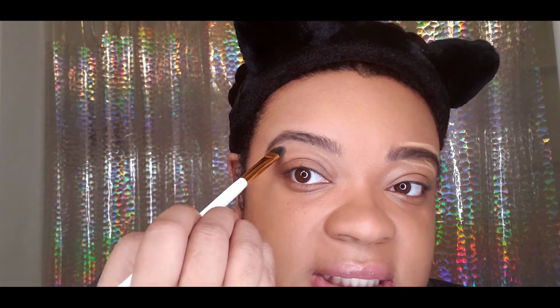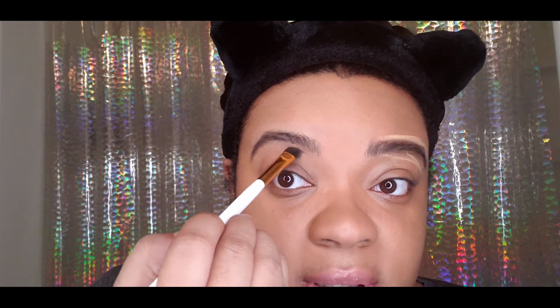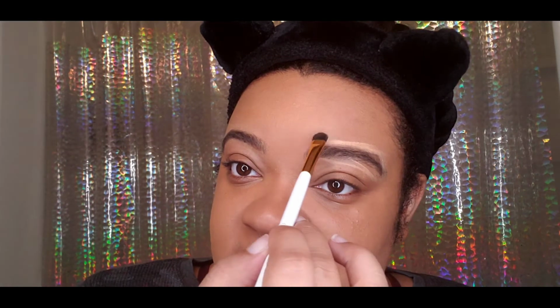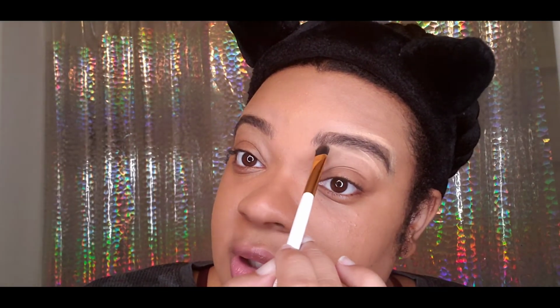So I'm just taking the concealer and going in and cleaning up around my eyebrow to try to make my line as sharp as possible for me. Now for me, I don't like having that harsh, sharp line like a lot of people do. I still like my eyebrows to look natural and diffused. I don't like that harsh line. Some people like really super clean, crisp eyebrows. That's not me. But you can definitely use concealer to achieve that look.